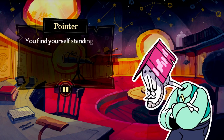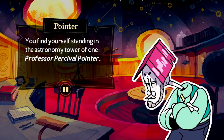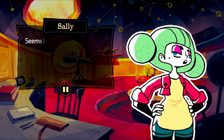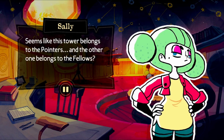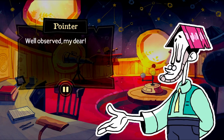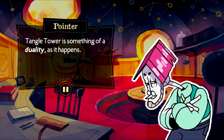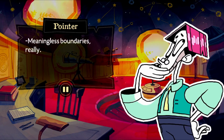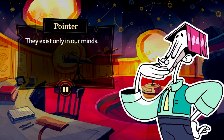You find yourself standing in the astronomy tower of one Professor Percival Pointer. Seems like this tower belongs to the Pointers, and the other one belongs to the Fellows. Well observed, my dear. Tangled Tower is something of a duality, as it happens. Meaningless boundaries, really. They exist only in our minds. Helpful.